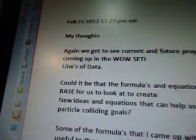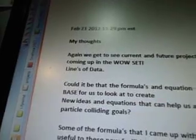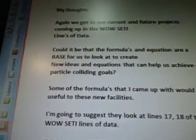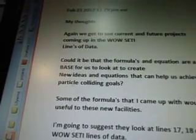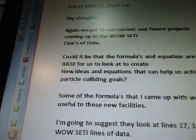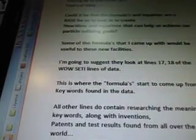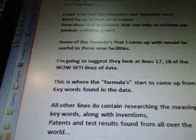February 21st, 2012, my thoughts. Again, we get to see current and future projects coming up in the Wow Seti lines of data. Could it be that the formulas and equations are a base for us to look at to create new ideas and equations that can help us achieve our particle colliding goals? Some of the formulas that I came up with would be useful to these new facilities. I'm going to suggest they look at lines 17 and 18 of the Wow Seti lines of data. This is where the formulas start to come up from keywords found in the data.